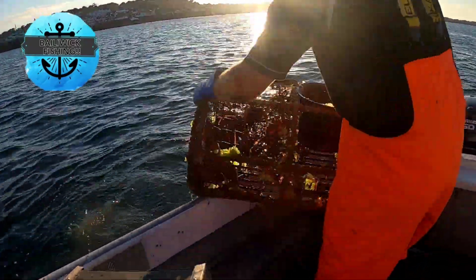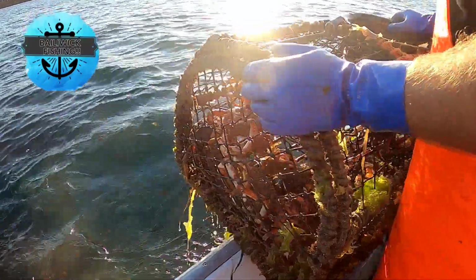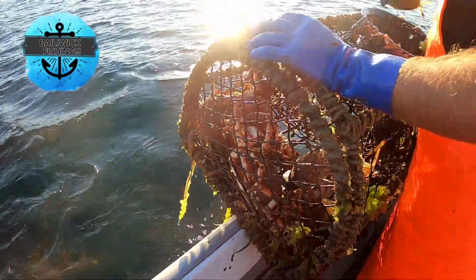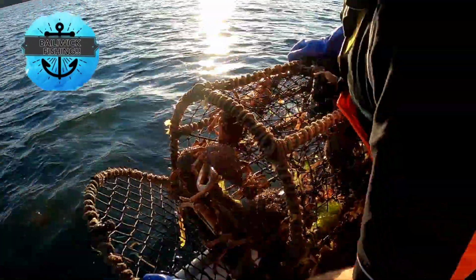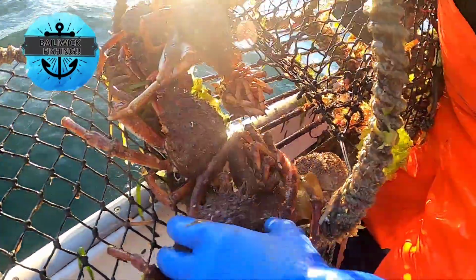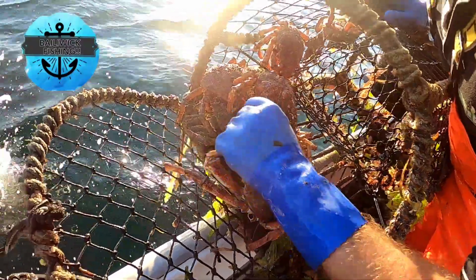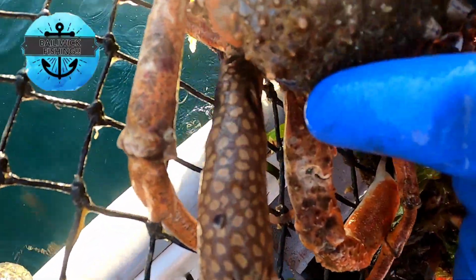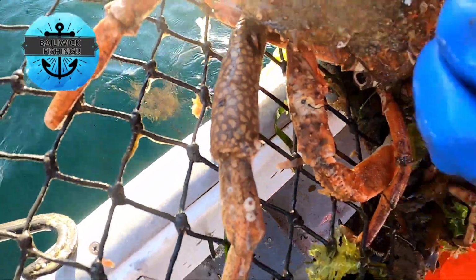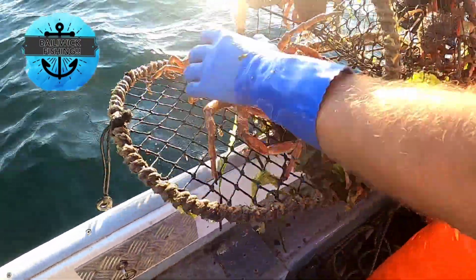Oh, a few spider crabs in this one. They must be saying that they're going. Well, they are going. One, two. You won't really get any more of the smaller crabs. We'll give you a shove in the pot. There you go. 3, 4, 5, 6, 7, 8, 9, 10. Whoa! Look at that. 12 or 13. Look at the coloration on that. Like a fossil. There you are, mate. Off you go.